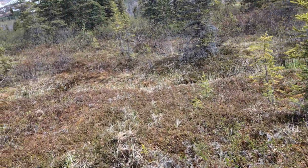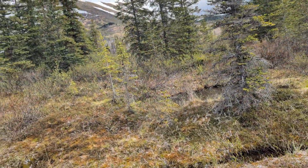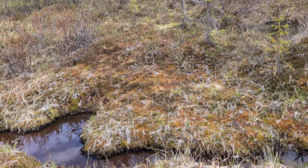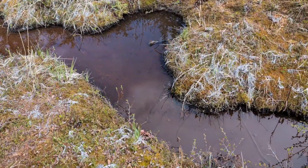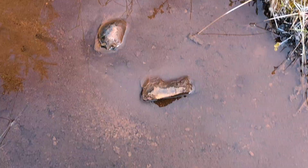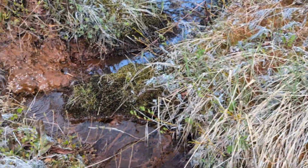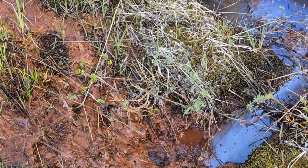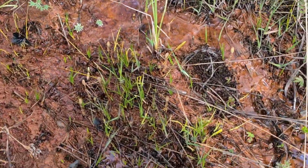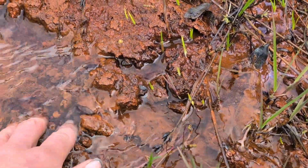And I've been hearing water. I hear water right now. Let's see if I come up on a big stream. Look at how colored this is. It's very orange. Oh, I gotta put my fingers in here. Oh, cool. Look at this. This is just colorful. It's just dark.